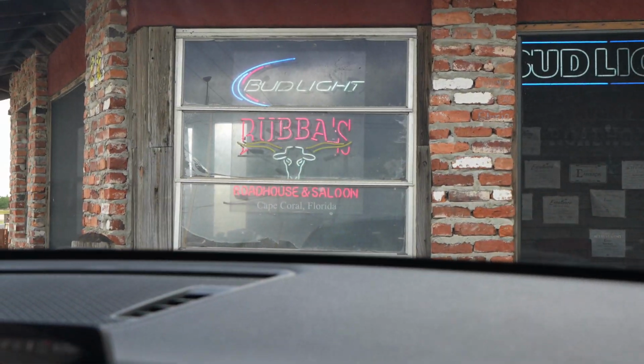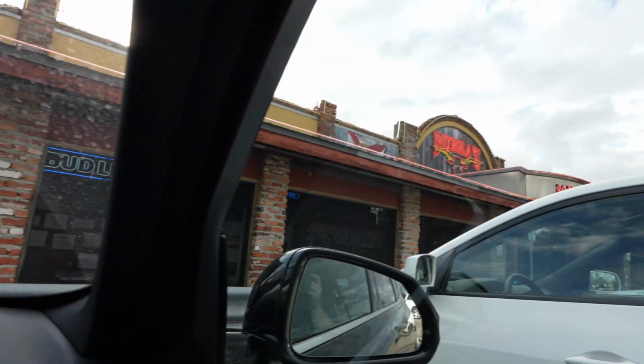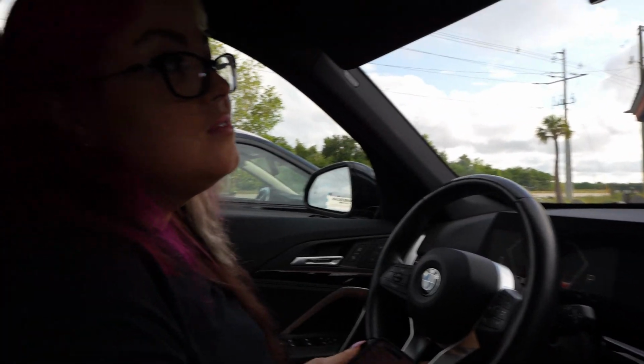Stopping at another one of our hidden gems in the Cape Coral Fort Myers area. We're back at Bubba's. This place is really good. Great steaks. And good salad. Yep. Let's go in and grab some grub.